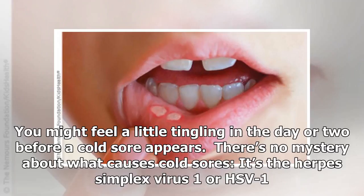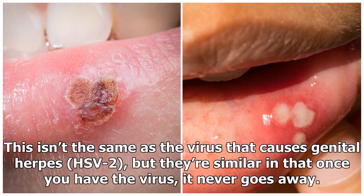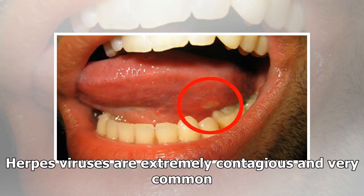There's no mystery about what causes cold sores. It's the herpes simplex virus 1 or HSV1. This isn't the same as the virus that causes genital herpes, HSV2, but they're similar in that once you have the virus, it never goes away. Herpes viruses are extremely contagious and very common.